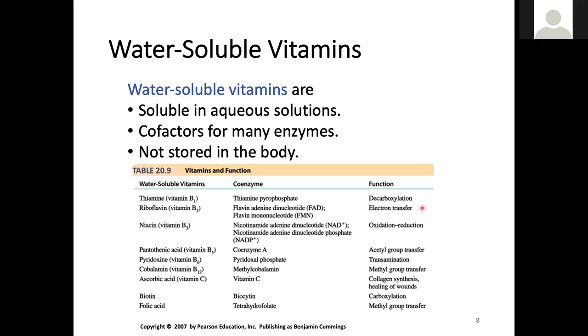Riboflavin helps us move high energy electrons from one molecule to another, okay? And the reason that that's important is because that's a big part of what helps us make ATP in the mitochondria. Oxidation reduction is what niacin helps us do. So it's very similar to what riboflavin does. Removing electrons from one molecule to another.